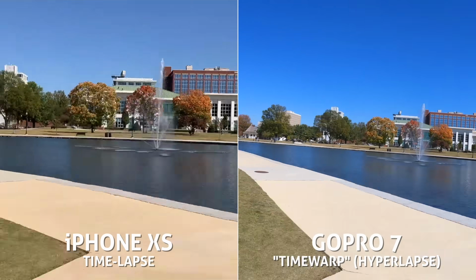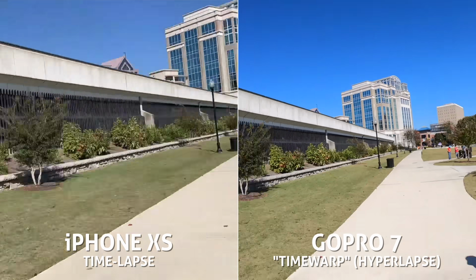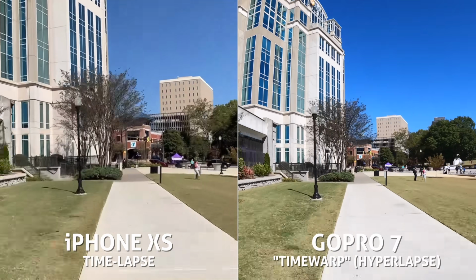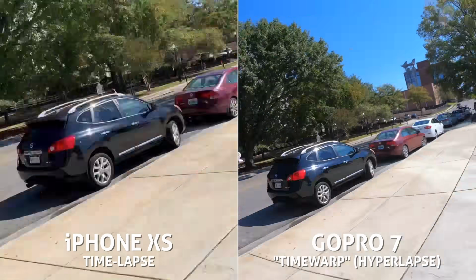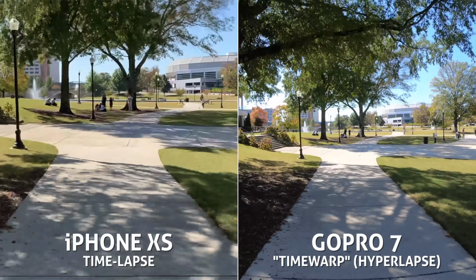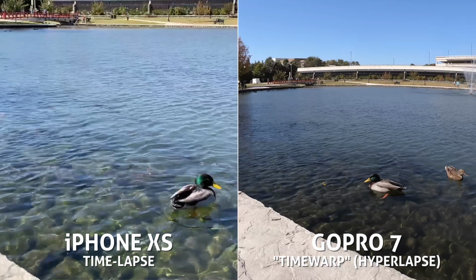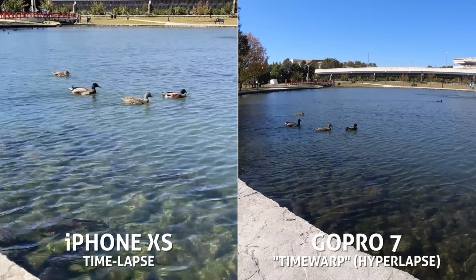I just had to compare the differences between GoPro's new time warp, i.e. hyperlapse feature, versus iPhone's time-lapse feature. Granted, I'm on my electric unicycle here, so both cameras should look pretty stable, but I do think the GoPro looks higher quality and more buttery smooth. I hope to see iPhone and other phones compete better in this area.